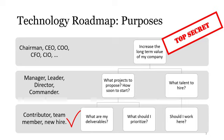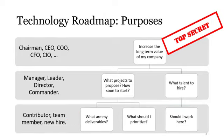If you're a contributor or a team member, you want to figure out what are your deliverables and what you should prioritize. And if you're being hired into a company, you want to know why you should work there.